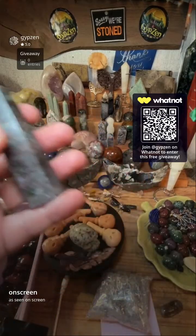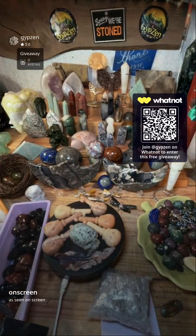Both are very cool. And you can also find ruby in zoisite, which I don't think I have any of right now. I was just looking around. I don't see any ruby zoisite. I think they all sold out.